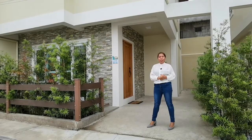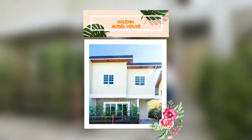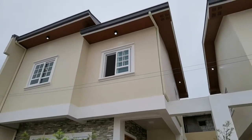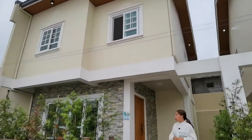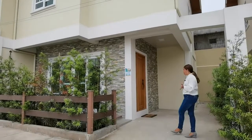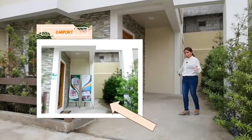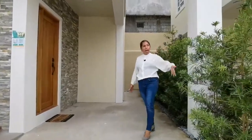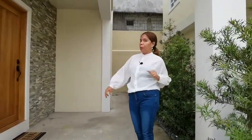Nandito naman po tayo kay Solenn Model House. As you can see, this is also a Canadian inspired home. Looking at the main entrance, makikita niyo po ang carport over here. Upon turn over, kasama na po ang fence and yung landscape po natin.